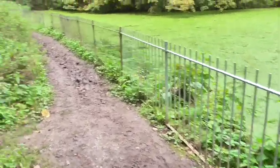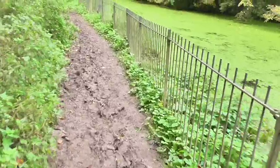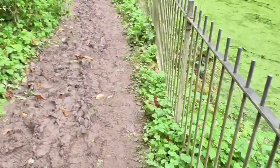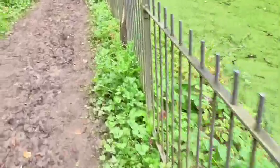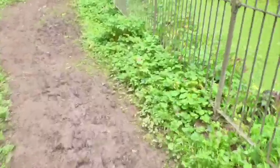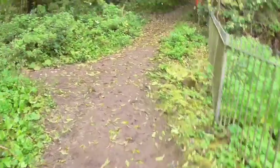There are supposed to be otters down here. I haven't seen them yet, and I've been coming down quite a few years. As you can see, this path is very, very slippy at the moment, so you have to be very careful. I'm not sure if I'm going to get down to the waterfall, but I'll try. Oh, I think it's a bit slippy today, which is a shame. No, it's a bit slippy today, I'm afraid.